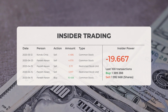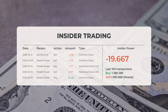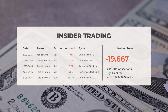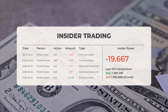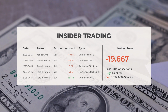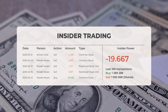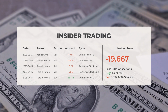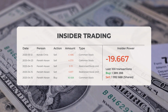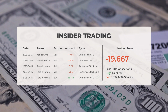Now let's examine some recent insider trades. On the 12th day of May, 2025, Chris Kondo conducted an insider sale of 4,486 shares of common stock. On the 23rd day of April, 2025, Kevin Parrick conducted an insider sale of 4,570 shares of common stock. On the 15th day of April, 2025, Kevin Parrick conducted an insider sale of 5,111 shares of restricted stock units. On the same day, Kevin Parrick also conducted an insider sale of 5,817 shares of restricted stock units. On that day, Kevin Parrick made an insider purchase of 16,458 shares of common stock.